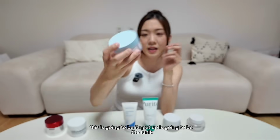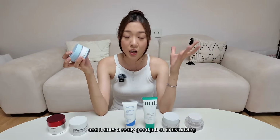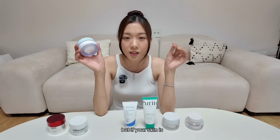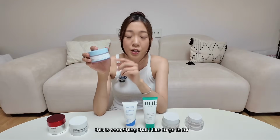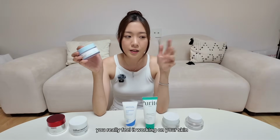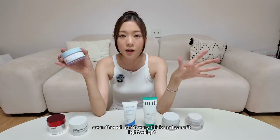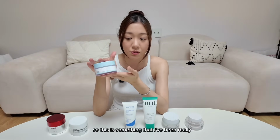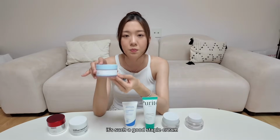Next up is going to be the Iunik Beta-Glucan 3X Barrier Cream, and I really love this. It is very rich and it does a really good job at moisturizing. I do like using it more in the colder months, but if your skin is craving that moisture, this is something that I like to go in for. You really feel it working on your skin. Something that I really liked was, even though it felt very thick and wasn't lightweight, it really did a good job at absorbing into my skin. So this is something that I've been really gravitating towards and something that I love. It's such a good staple cream.